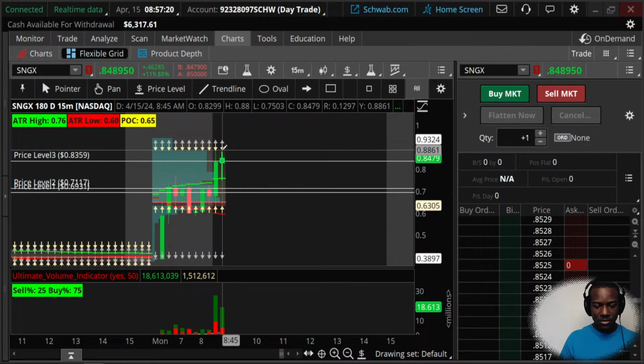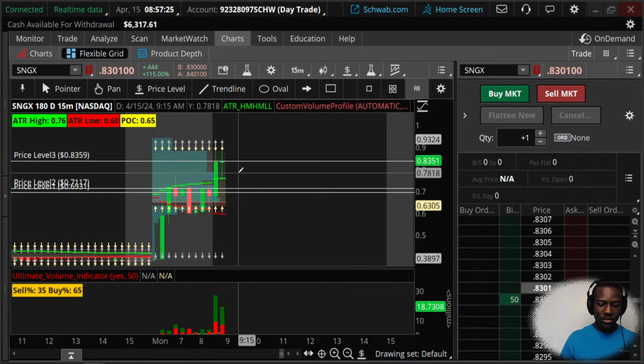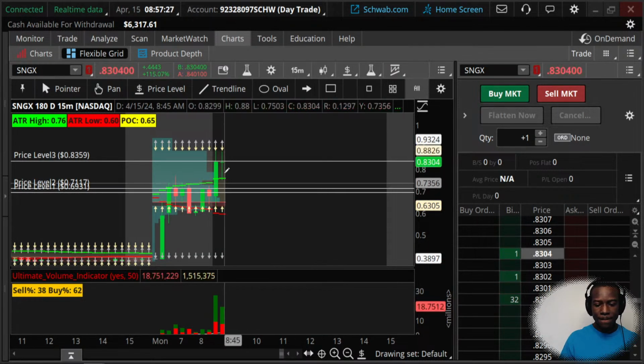Let's go. Got to get over those 90s now. So it has definitely proved that there are buyers above the ATR high. It just needs to hold. It keeps struggling right there. What in the world? Just take off.